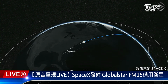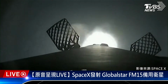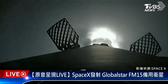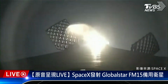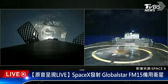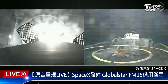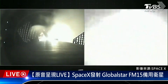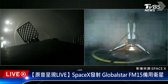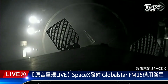Stage 1, landing burn. And there's that call-out, stage 1 landing burn. Now the 4 landing legs should deploy just a few seconds before touchdown, so let's watch as Falcon 9 attempts to land on Just Read the Instructions. Stage 1, landing leg deploy. And Stage 1, landing confirmed. Awesome view. Stage 1 has landed.